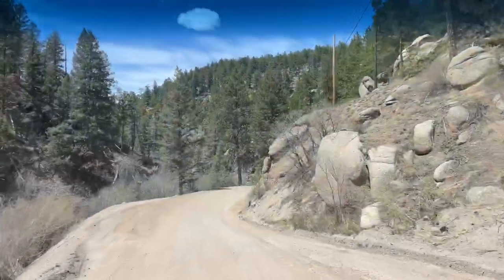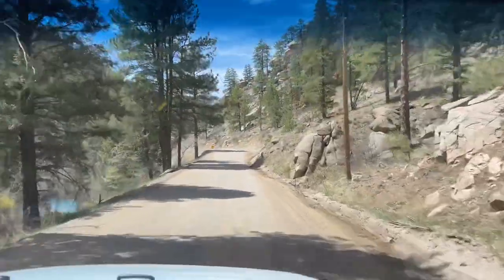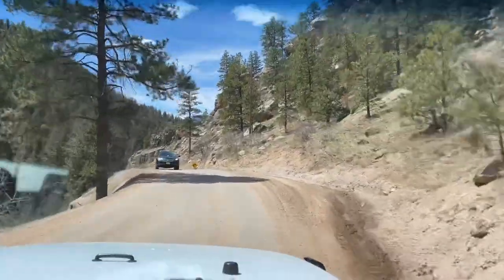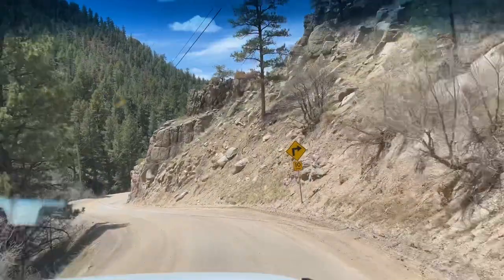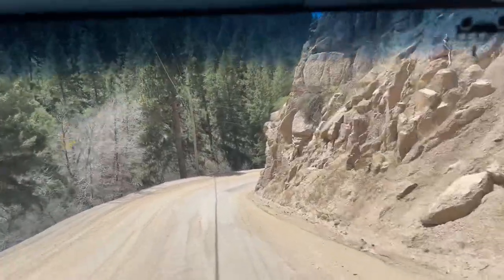Have you guys ever been down this road before? I've never been on this road. Yeah, I've been on it a couple times, a couple trails around here where I take the Jeep. Yeah, I'm glad we picked this spot. It looks really pretty. I bet the river's gonna be awesome too. Yeah, man, you picked the right place.